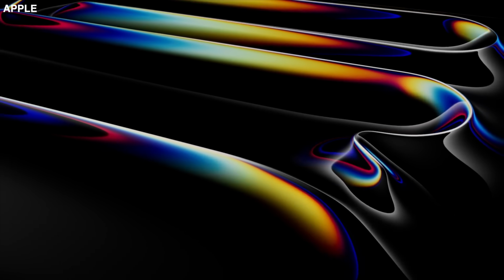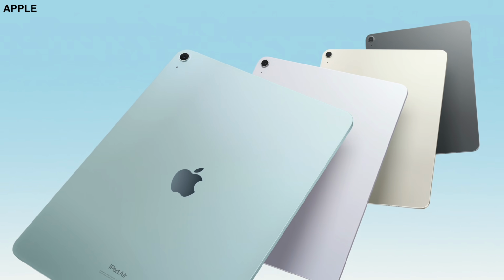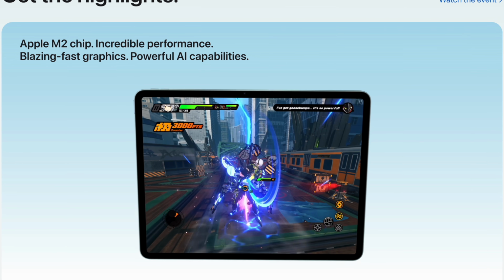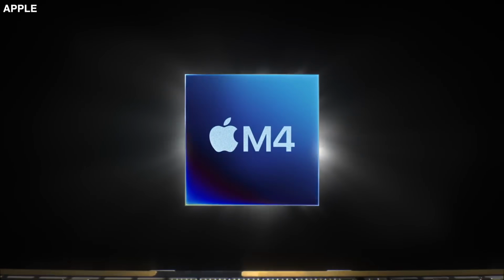But the concept of Pro tech trickling down to the iPad Air and coming in at a better price point for people really applies to the new M2 chip. That was the Pro chip in the iPad Pro until just the other day. And it was so Pro that you had a huge chunk of people saying it's so powerful, I don't even know how I could put all that power to use. Okay, so you have that power at your disposal in the Air right now.